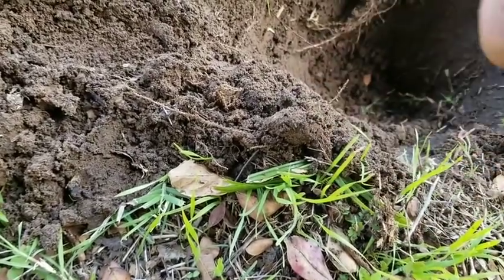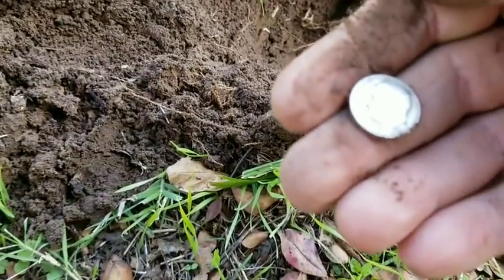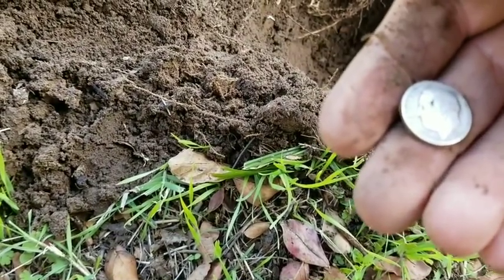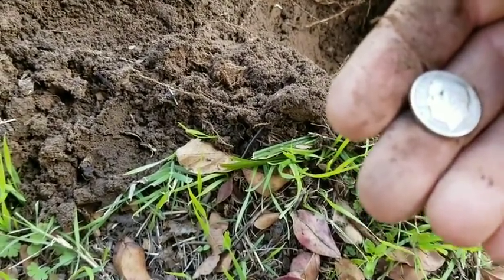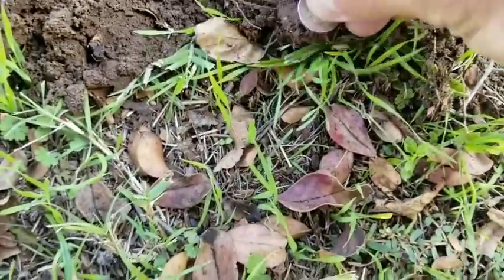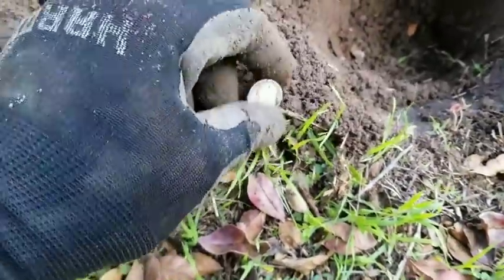Cannot tell the date, man. My eyes are getting so dang bad. 50 something. 54? 64? I don't know. Whatever. But there you go. Finally got me a silver coin today, so I'll take that.